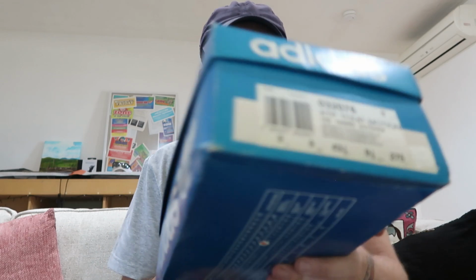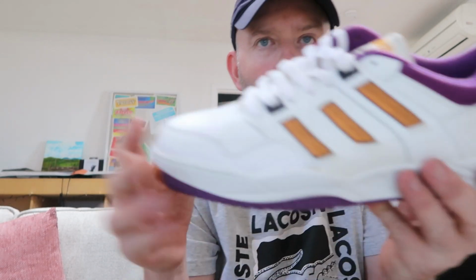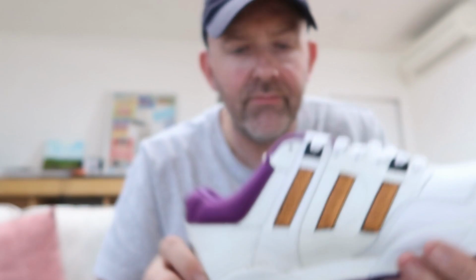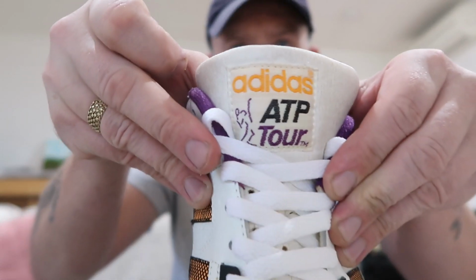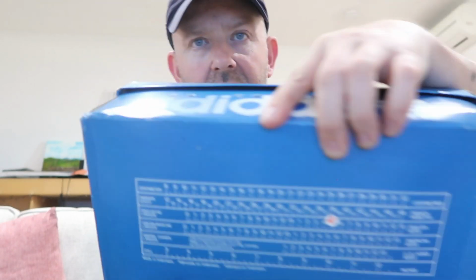These are made in Indonesia. I think I had these on last month. ATP 2 Emotion. They're a UK 9. All style box. These are also brand new, unworn. Like a tennis shoe. The ATP Tour on the tongue. They're a UK 9 from January 93. Made in Indonesia. Nice pair for the collection. It does say on there, made in Indonesia. Are you going to focus? There you go, you see the gist of it anyway. And the box is mint condition as well.